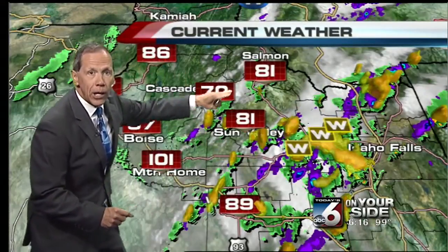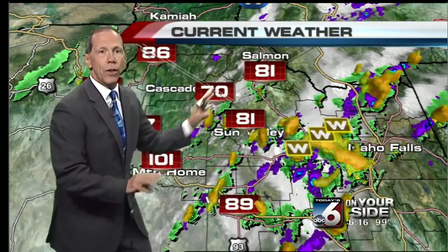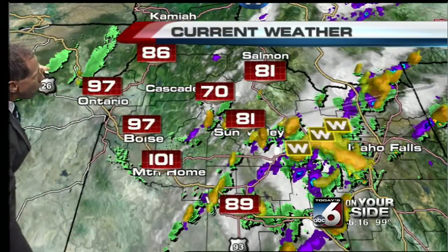We still have another line here from north of Pine and Featherville, near Prairie and Atlanta. Those are tracking to the northeast. This will continue to slide to the east, and drier weather will work its way in. These are smoke plumes showing up on radar in eastern Oregon.